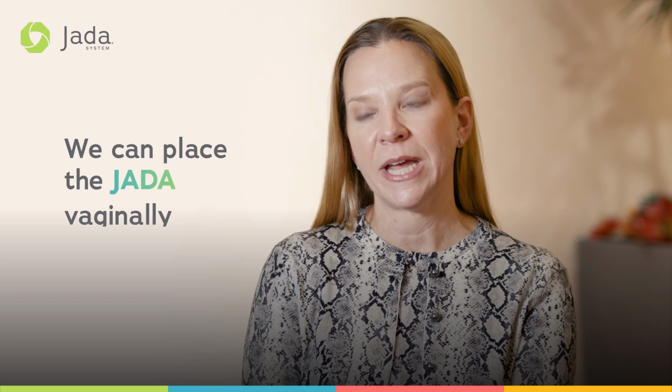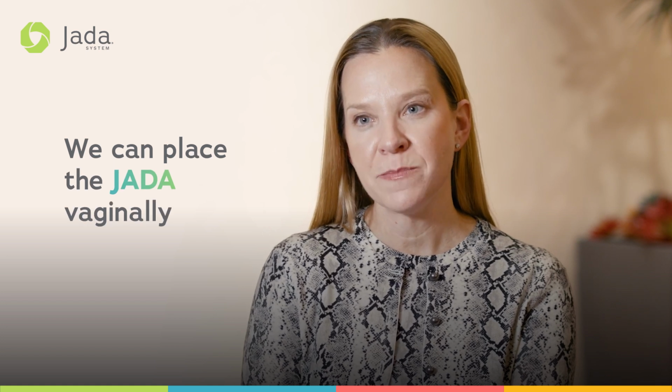I think if there is ongoing bleeding, we would use things like our medications that the patient is eligible for. We can also massage the uterus and do some of our typical steps. But if bleeding is ongoing and the cervix is at least 3 centimeters dilated, we can actually have someone go beneath the drapes and place a JADA vaginally. You can do that while the abdomen is still open, and it's actually a nice thing to be able to see the device working in real time.